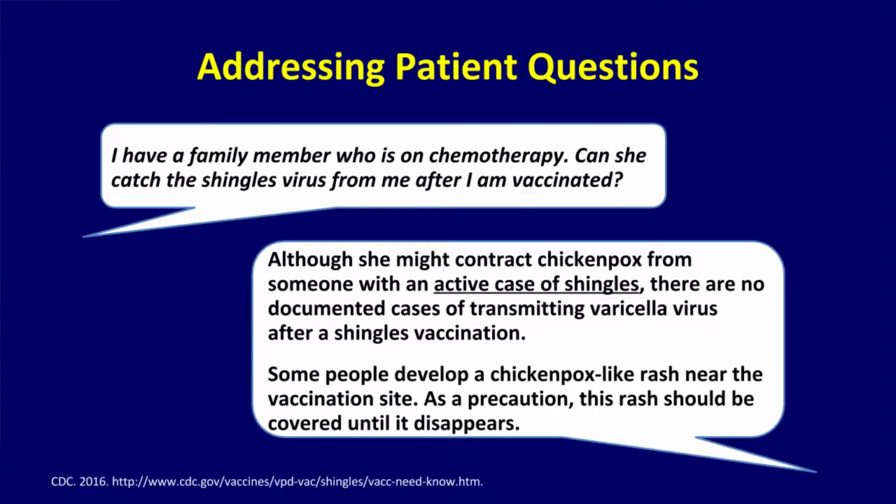Yeah, but we don't have to evaluate the patient with a blood test to see if they have had varicella or chickenpox in the past, right? I mean, we can just go ahead and give it. Yeah, so we don't have to, okay.